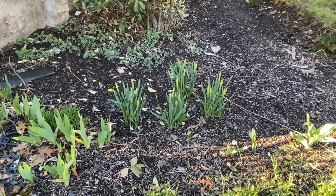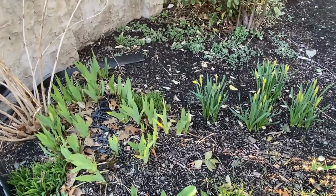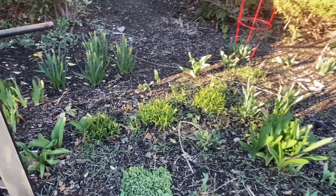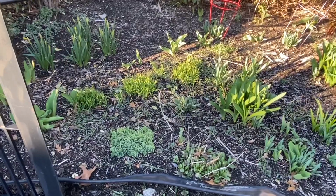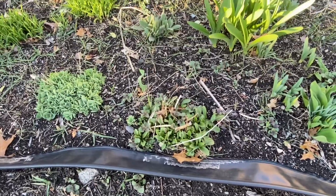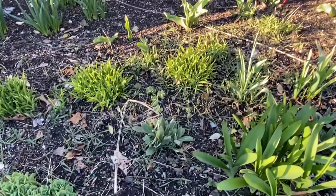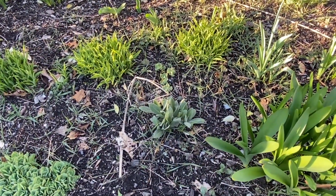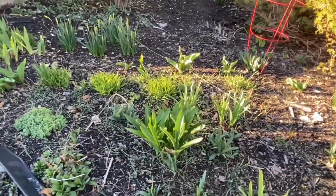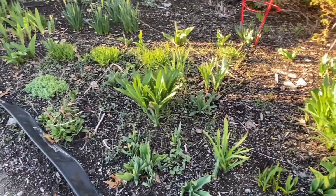And here are some more daffodils that I put in my front garden. You can see that they're coming up with the iris. And also the daylilies and the sedum and the Shasta daisy coming up. The alliums, the Bachelor's Button, mountain blue coming up here. These perennials are just rising. It's beautiful. I also have bee balm in this bed.